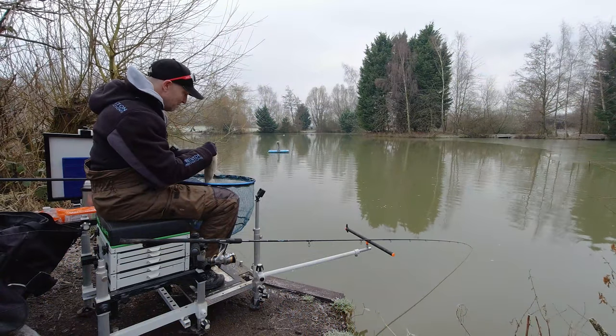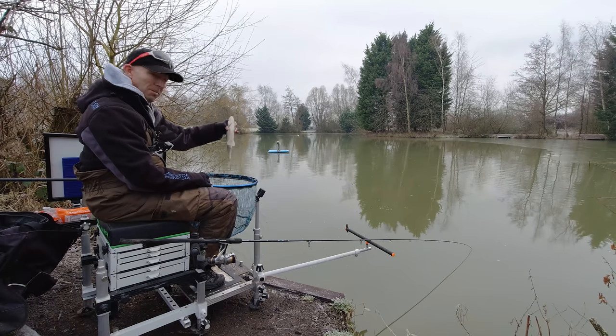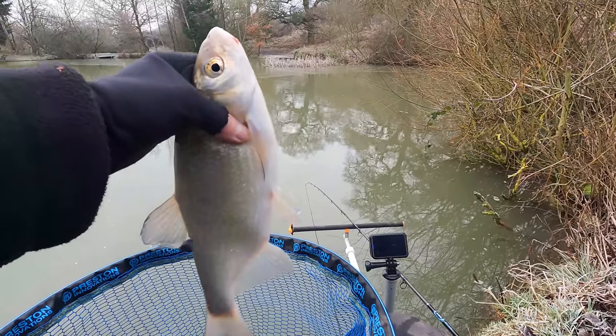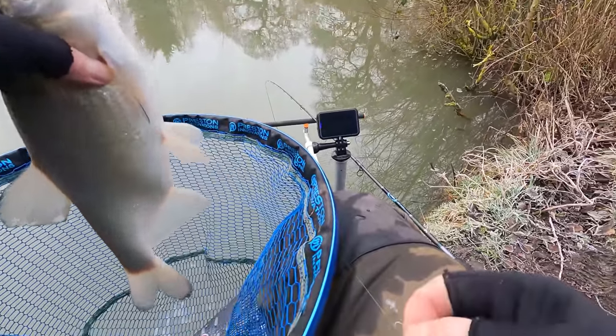Happy to catch. Well, that's a great start. I think that might be a kind of hybrid actually. Hold that up for the camera, you might be able to zoom on that. Is that a hybrid? Doesn't look like a true bream. Let me know in the comments below.